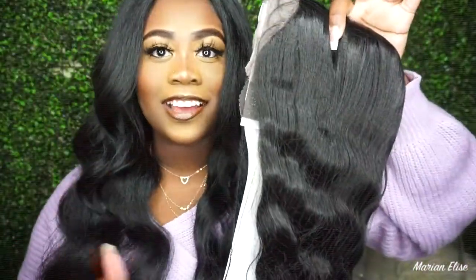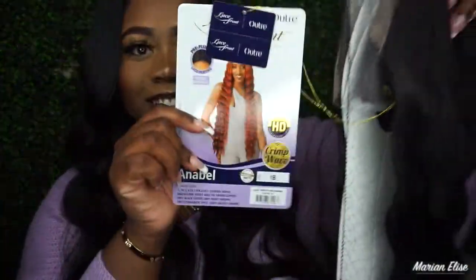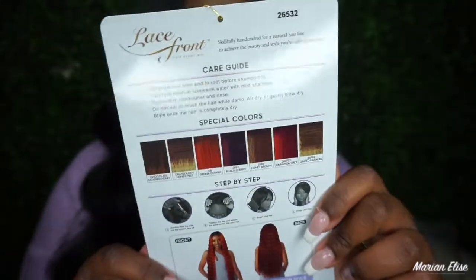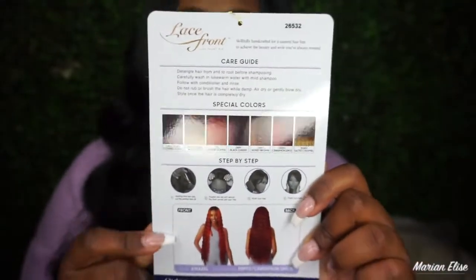So yeah, I just took this out of the pack and it is long. Like, I did not know that this was this long. I should have known because the stock card looks long on her, but this is long, okay? I love long hair, so I didn't expect it to be this long. I'm excited. Here's the stock card up close so you can get a better look at her. And here are all the colors that it comes in. So it comes in a whole bunch of colors if you want to switch it up, but I just got it in black, so yeah.